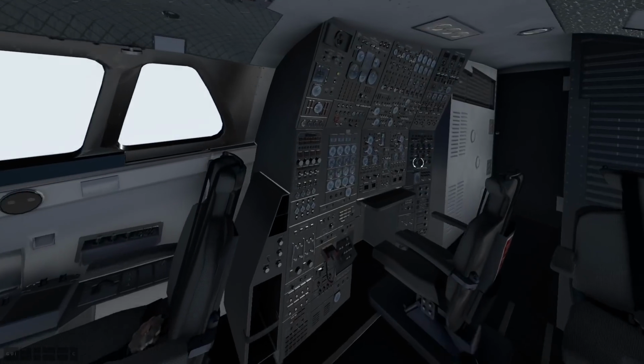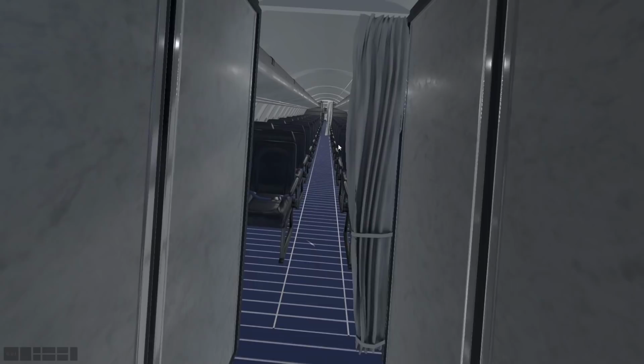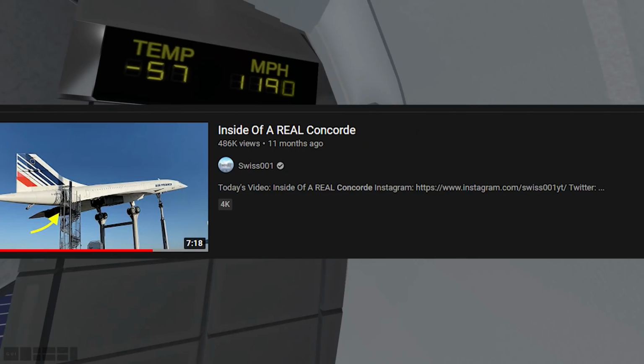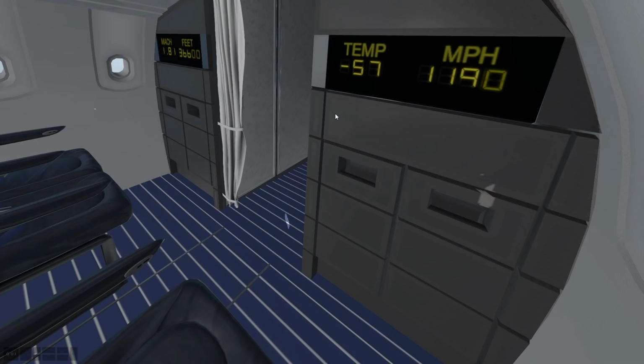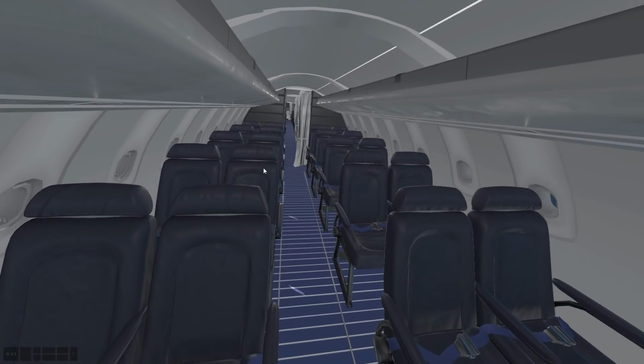It didn't make a lot of money. I mean, at all. Airlines were not profiting from this plane. It was not incredibly comfortable either. I've already been in a real Concorde. The windows are extremely small, by the way. The seats are extremely cramped. You can actually barely stand up in the cabin. So, no, it was definitely not a comfortable plane.